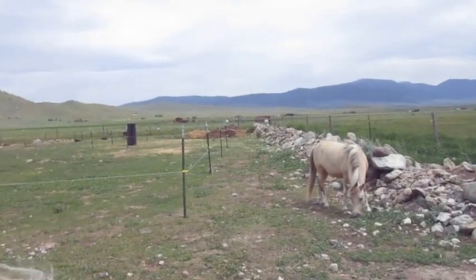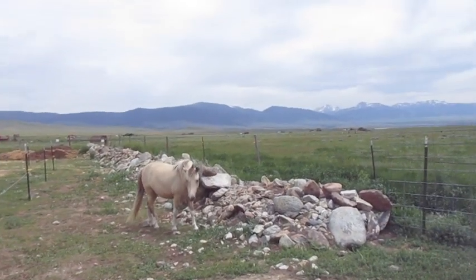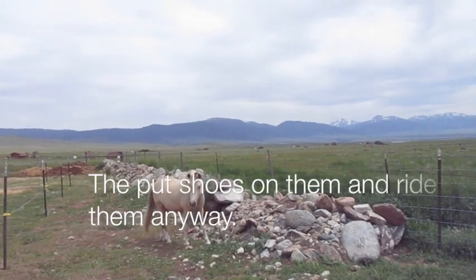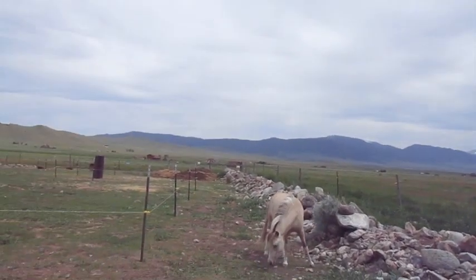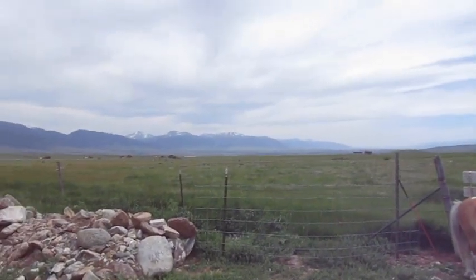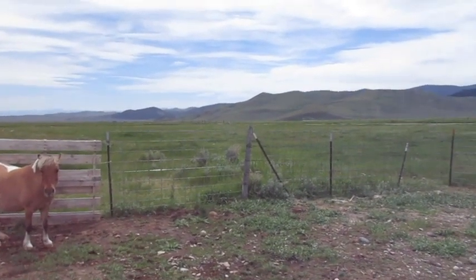People up here don't really understand dry lotting horses. They all have ranches, and the horses stay out all the time. The horses are mostly all footy and laminitic that I see, and they ride them anyway and use them for cattle work. So it's kind of interesting. I have a friend that runs a ranch. He does dry lot his horses, and they're healthy and happy, and so that's good to see. But most of the ranches up here, the old timers, don't do that. So anyway, we will continue on.